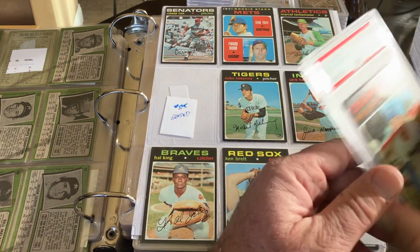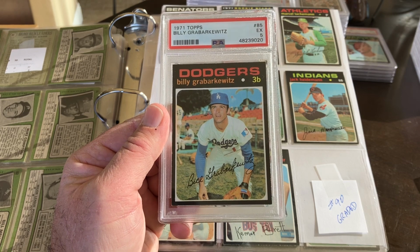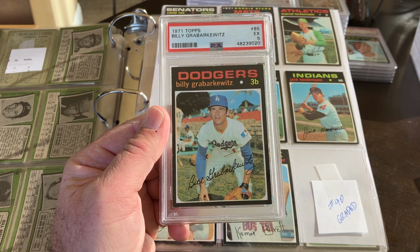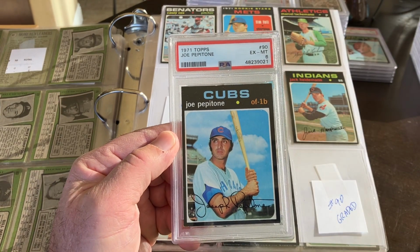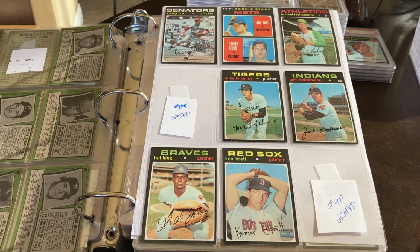That's Billy Grabarkewitz, and yeah, that was a 5.5. It says a 5. And card number 90 is graded. Joe Pepitone got a 6.